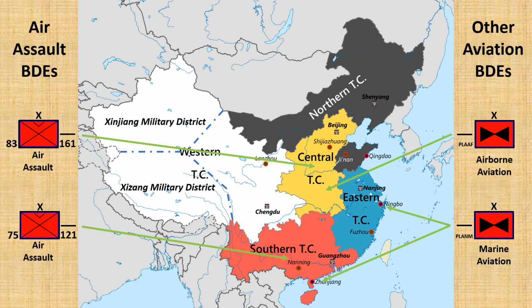The PLA Ground Force has 2 air assault brigades, the 161st Air Assault Brigade under administrative command of the 83rd Group Army, located in the Central Theatre Command, and the 121st Air Assault Brigade under administrative command of the 75th Group Army, located in the Southern Theatre Command. The Air Force's Aviation Brigade is located in Central Theatre Command, and the Navy's Marine Aviation Brigade helicopter groups are allocated as required to support the large amphibious ships in the Eastern and Southern Theatre Commands.